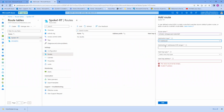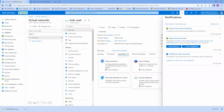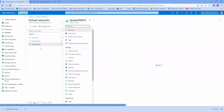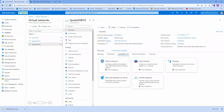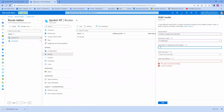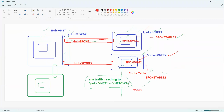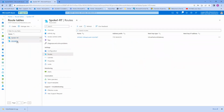And what is the destination address prefix? Here the destination address prefix should be your Spoke VNet IP address range. If I go back and do a refresh here, I have this Spoke VNet 2, and click on this one, and you see the address space. So I'm going to specify the address space, which means any request coming from the Spoke VNet 1 and trying to reach this Spoke VNet 2 has to be routed to the virtual network gateway. So click on add here. Connectivity to the virtual network gateway is already established through a VNet peering. We are going to establish that peering as well soon.